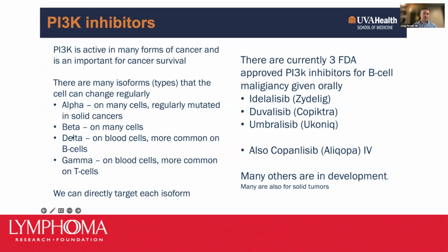So we mostly worry about delta PI3 kinase inhibitors because they're on blood cells as well as B cells. But there's also gamma, which is on T cells. Beta is on many cells. Inhibiting beta is a little bit challenging. Alpha is on many cells also. It's regularly mutated in solid cancers, and particularly breast cancer has some PI3 kinase inhibitors that are approved and work quite well. We can directly target each isoform, although usually when we're targeting alpha, we get a little bit of each one, or if we're targeting delta, we get a little bit of each one.